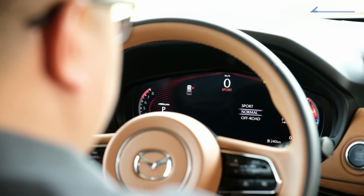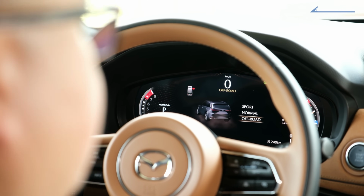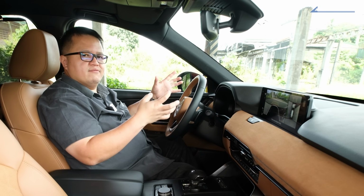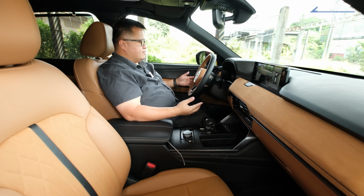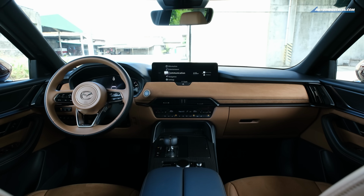And then you have the other off-road mode. Not that you'd be doing off-road on a CX-90 with 21-inch wheels, but still, nice to have. I guess it optimizes everything to be able to handle loose surfaces and all that stuff. Anyway, so let's take it out for a drive and see what the CX-90 can do. Close the door, please.